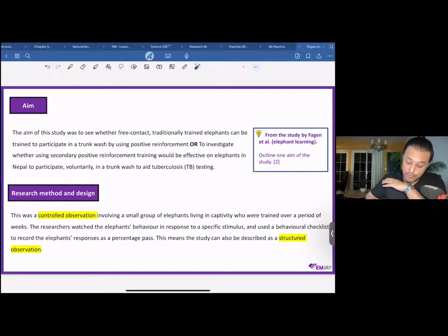Now, the aim of the study was to see whether free contact traditionally trained elephants can be trained to participate in a trunk wash by using positive reinforcement. You could write this if you're getting this question, you get 2 marks, or you could write this, they both work. Or to investigate whether using secondary positive reinforcement training would be effective on elephants in Nepal to participate voluntarily in a trunk wash to aid tuberculosis testing, or TB testing. Now, you write this or you write this, you get marks either way. Taking this ahead, I hope the aim of the study is clear and everyone has understood the aim of the study.